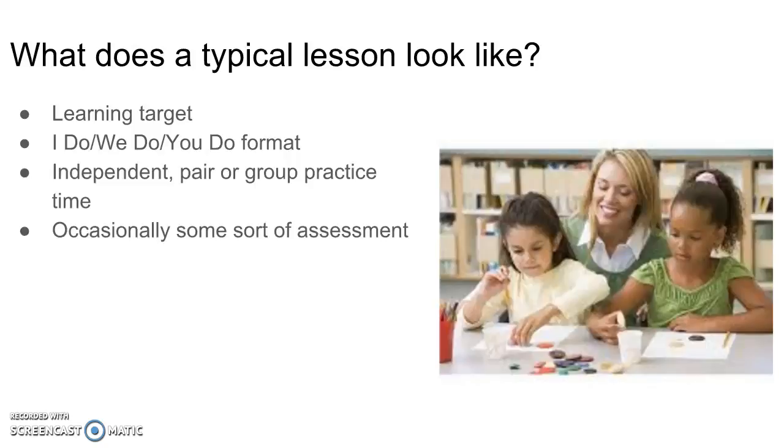I use the I do, we do, you do format, so I model first, I do. Then I work on an example problem with a student or students, the we do, and then it's the student's turn, you do. And the you do format can take place either independently, in pair work, or group work, depending on what I choose for the day and what concept they are working on. Some lessons may include some sort of assessment.